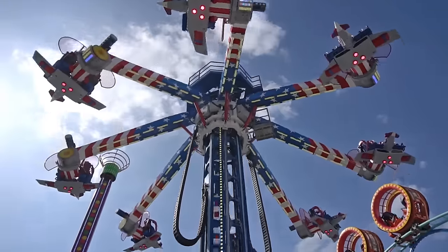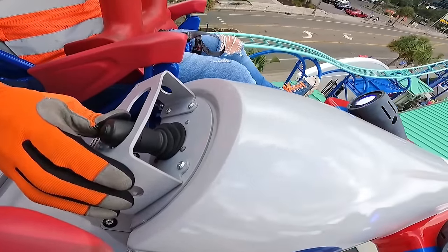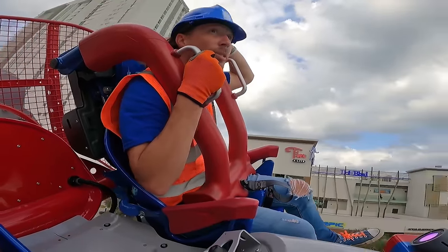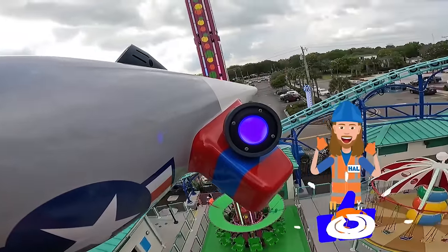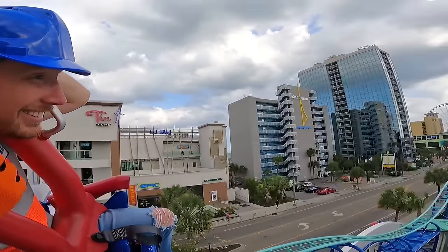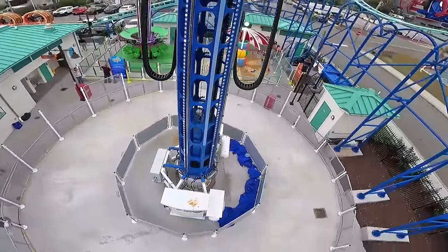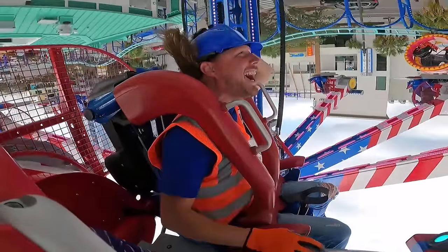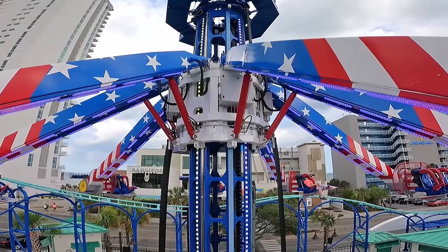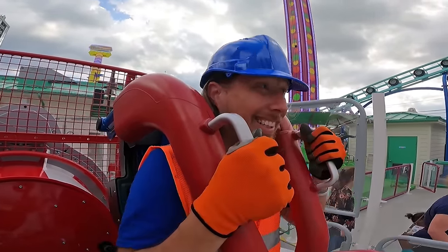Oh, wow. We can go to the left. And whoa, we can go to the right. Wow, that's awesome. It's like we're flying a jet airplane. Whoa. These are some really cool rides that I cannot wait to try out. This is gonna be great. That was awesome. I can't wait to try out some more of these rides.